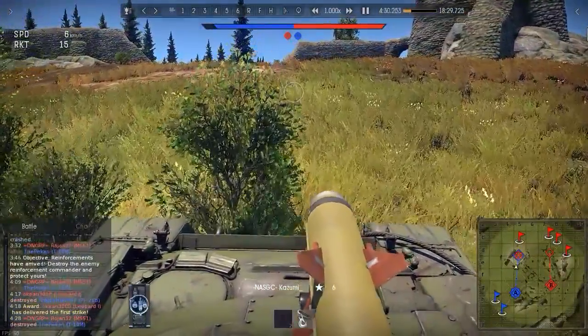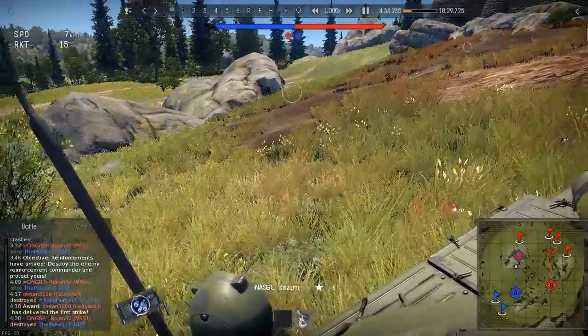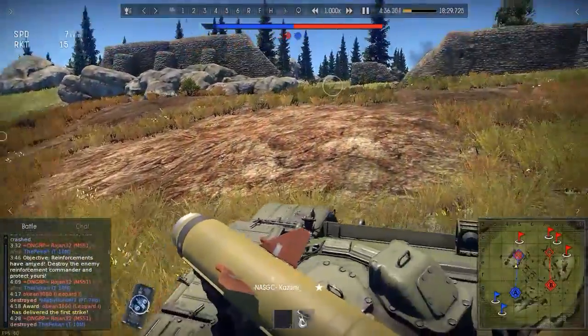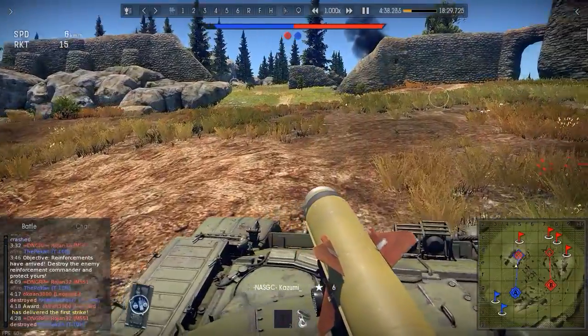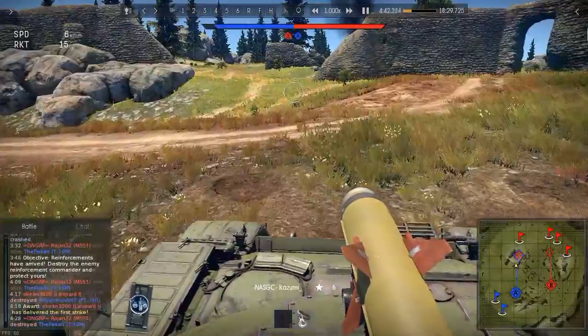Now, this is a tier 5 match, which most of you know, and he's going to be facing all the Leopards in the world because, let's just face it, the Leopard is the best tier 5 tank around, because the tier 5 armor really doesn't matter because everybody has HEAT-FS equipped.